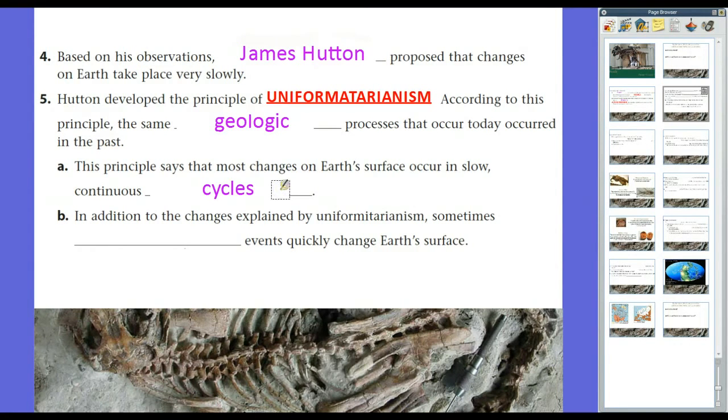In addition to the changes of uniformitarianism, occasionally, though, we will have catastrophic events that take place. For example, when we get into geologic time, the event that killed off the dinosaurs and ended the Mesozoic era was probably, scientists believe, the main theory, a giant asteroid that hit planet Earth around 65 million years ago, actually not too far from us, down in Mexico. So most of the time you'll have changes because of cycles, but occasionally a spanner gets thrown into the works and things go nuts and things happen from there.